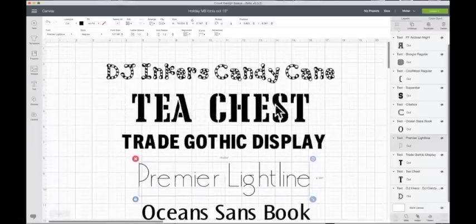T-chest is also capital letters. Look at these. These would be great for stencils. And then we have DJ Inker's Candy Cane. I love DJ Inker's images and fonts. This one's called Candy Cane. All right, now let's check out the images.